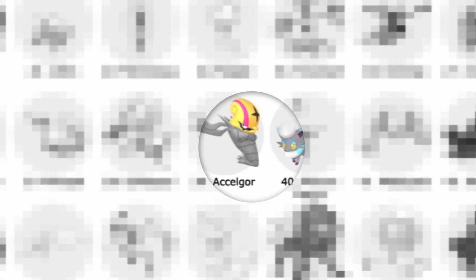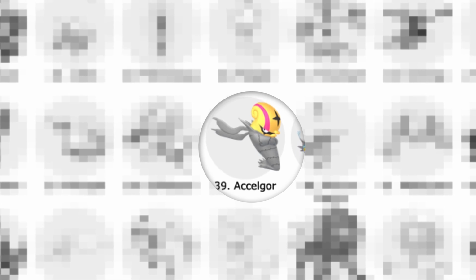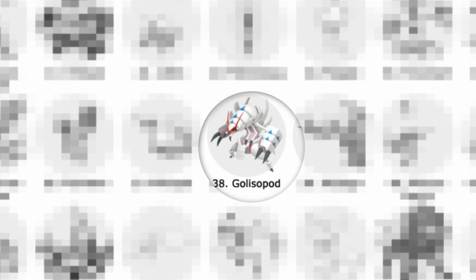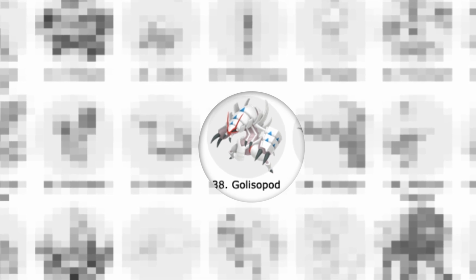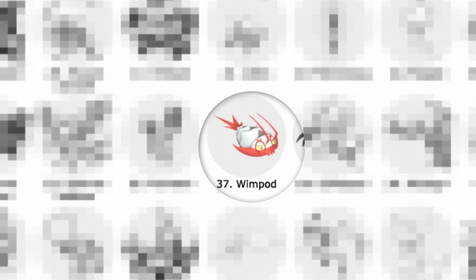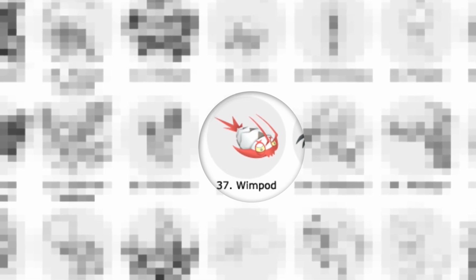At 39, we have Excelgor. The gold mask just makes him the coolest freaking ninja bug thing you've ever seen. At 38, we have Golisopod. Not the most overt changes, but honestly, he looks like a Power Ranger, or like Shredder, I don't know. But as cool as he is, he's completely one-upped and outdone by Wimpod. Which sounds crazy, but Wimpod takes better advantage of the color palette than his evolution does.